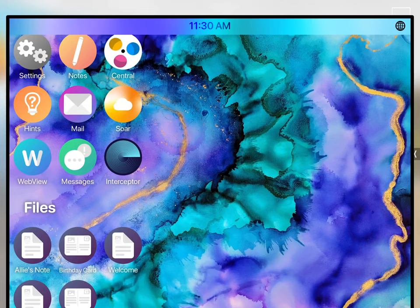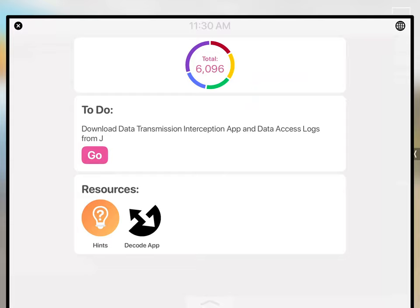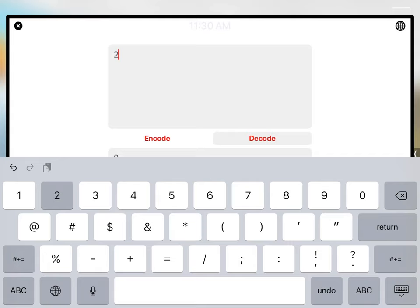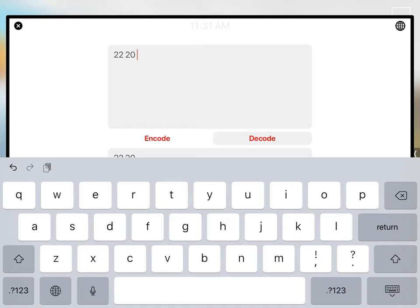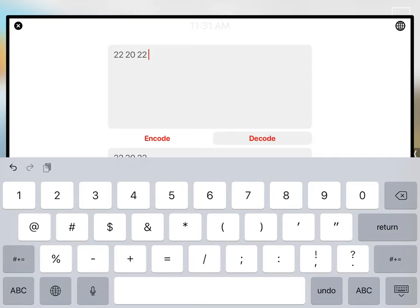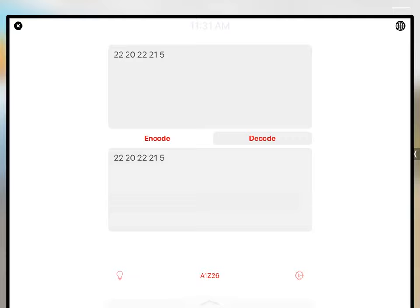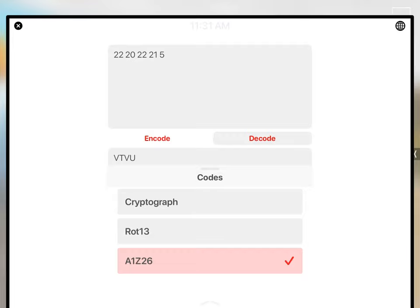So what we're going to do is install this decode app and write down the numbers alone. So it was 22, 20, 22, 21, 5. And now change this to A1 to Z1. And now you get VTVU. So let's put that. Now let's change this to Rote 13.